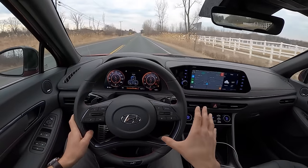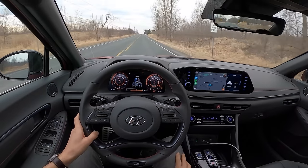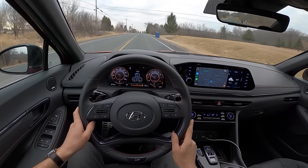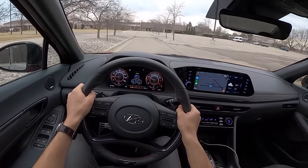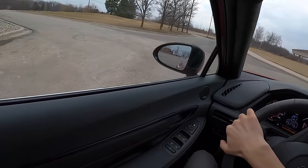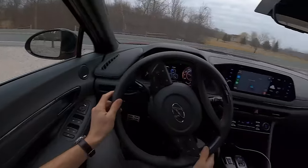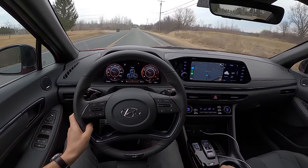And again, for a front-wheel drive car that does not have a limited slip differential, it really does put its power down quite well. You get a little bit of inside wheel spin around corners, but it's not as bad as you would think with 290 horsepower. I think this is one of those cars that you kind of have to drive and experience to really appreciate the tuning and just the calibration that Hyundai has done here.